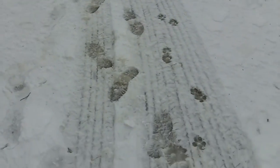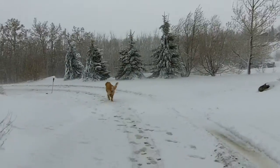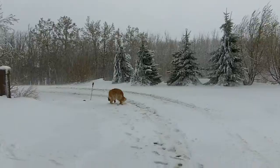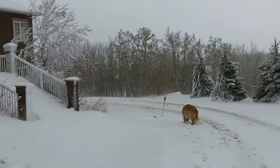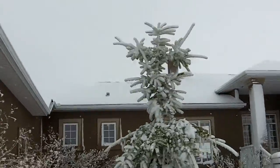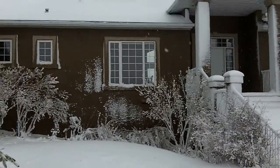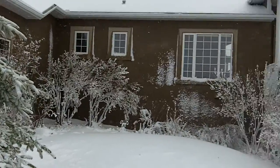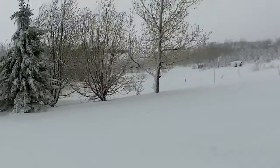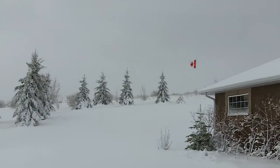You'll notice the tracks on the driveway are like wet, slushy snow, but with the wind it feels like it's about -20. Max is having a good time. He likes the snow, so he's running around. Here you get an idea of the trees and just how much snow and ice is on them, knocking them down. All these plants in front of the house were out in bud a couple days ago, so I don't know what this is going to do to them. Here's a quick overview of what it looks like up the hill. You have a better picture of the flag up there now.